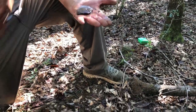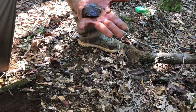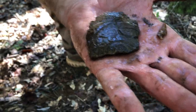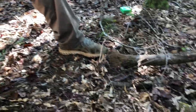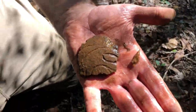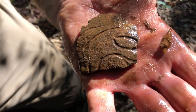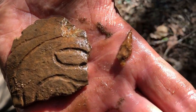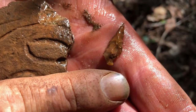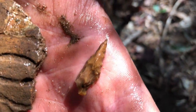All right, guys. We're about to wrap it up here. Just show you what we found just since I found that last point. That piece of pottery. Man, hold it. Can you get it back in the... There ain't no sun right here. Looks familiar. Looks kind of a lot like that pot he dug up here a while back. But we're way away from where he found that. Several yards. And then he just rolled out this little bird point. Hold your fingernail up there. That thing is tiny. With a needle tip. Man.